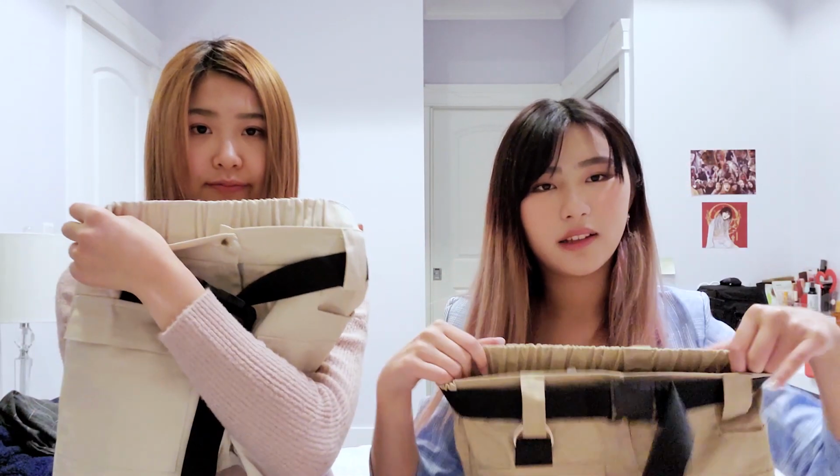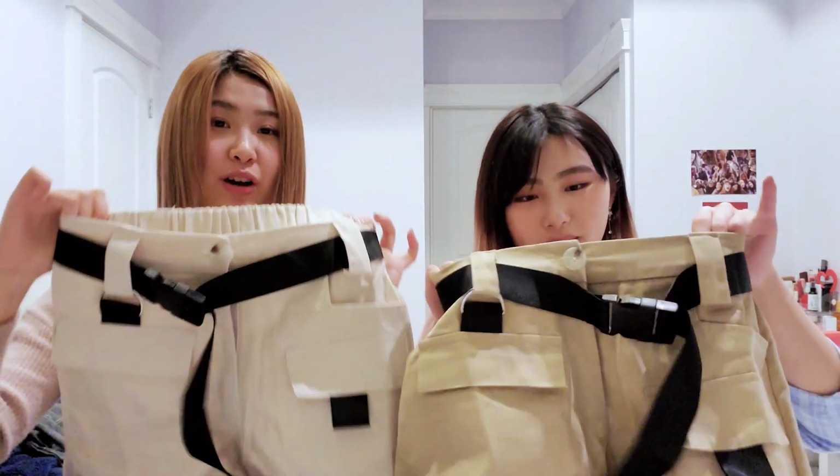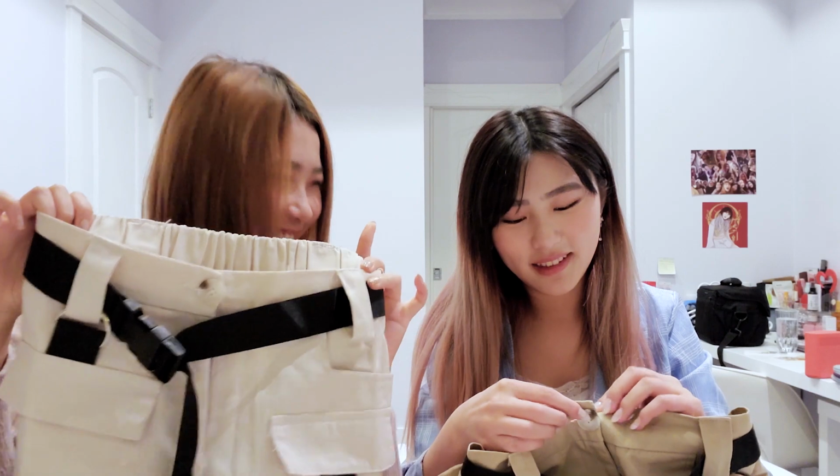We're both around a size 4 to 6 to 8 range. It really depends on what store you go to, but we're in between there. We're definitely not a size 0. Honestly, it fit quite nice on me, but if I had a little bit of extra chub, it would have squeezed out. It is quite tight, so I wouldn't recommend eating in these. But I did the squat test and it does not give me a wedgie.